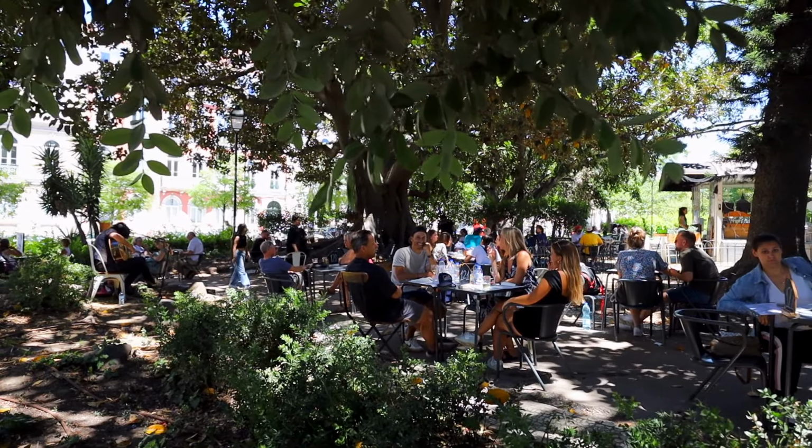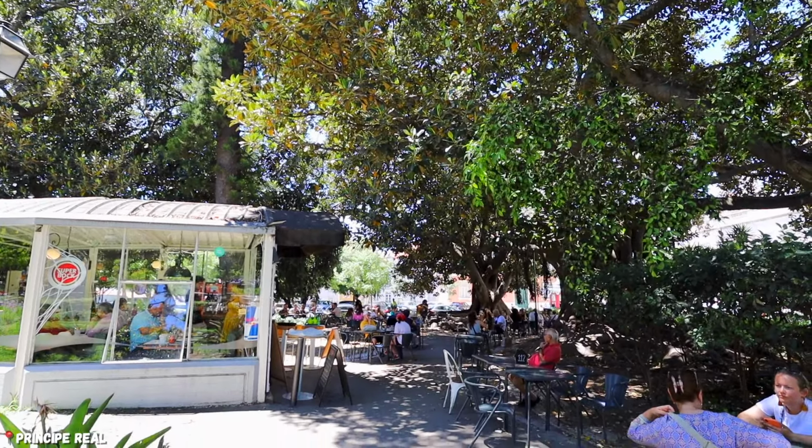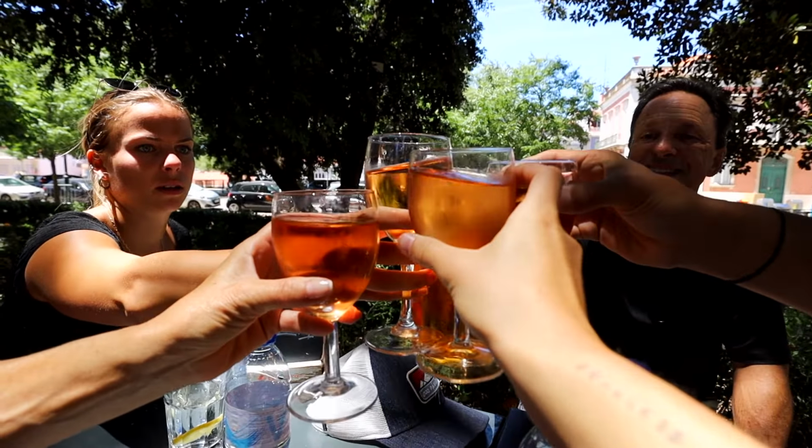We're having an amazing lunch in Príncipe Real with live music, and the ambiance is amazing. This is very nice. Cheers! We're in Lisbon. Made it!